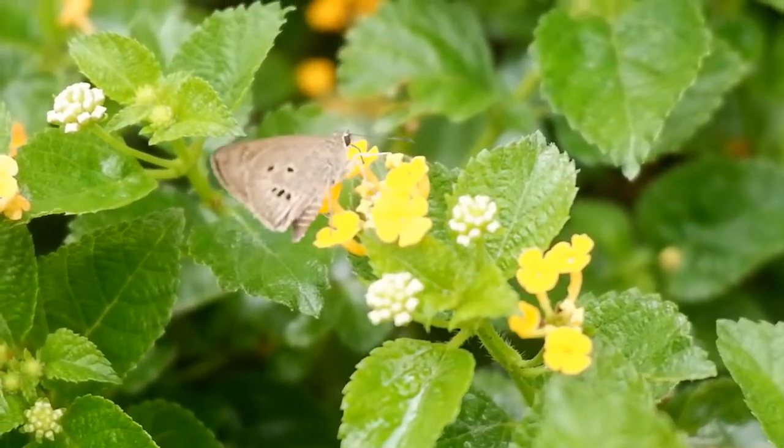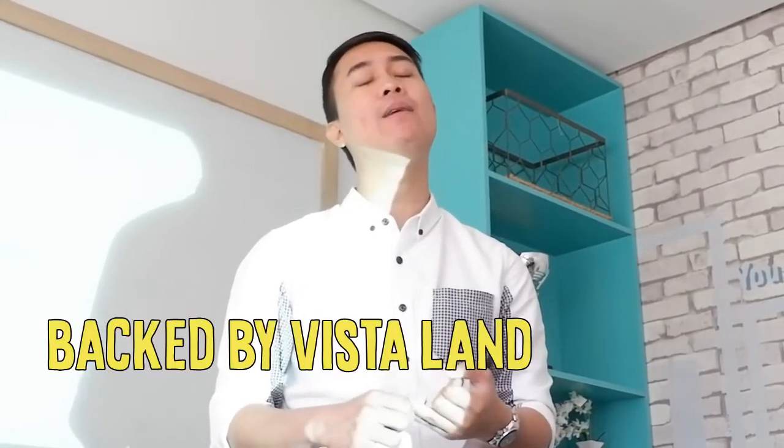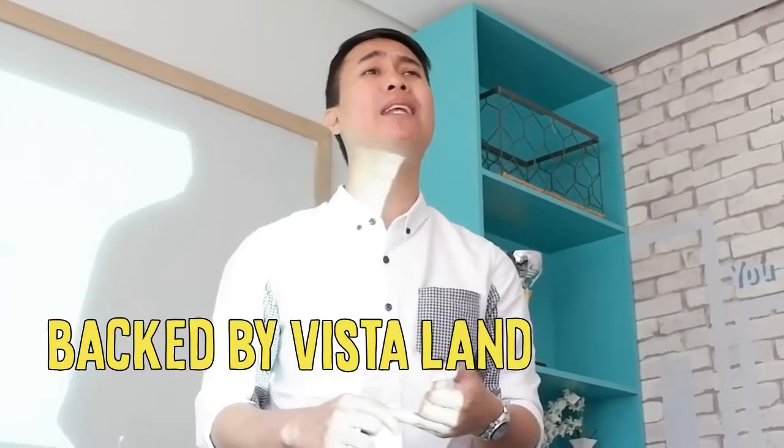You can walk around. Nakita niyo naman yung entrada natin ng development natin dito, di ba? So you got the spine road, so inside the development, and later you will see the walkthrough of the project. Papakita namin sa inyo how it will look like eventually. So that's one. Number 2 is again, we are backed by Vista Land, which is a leading integrated property developer.